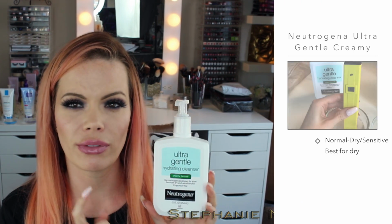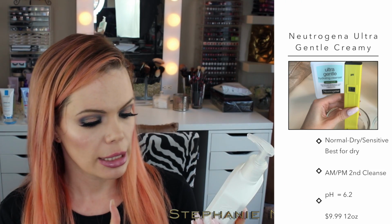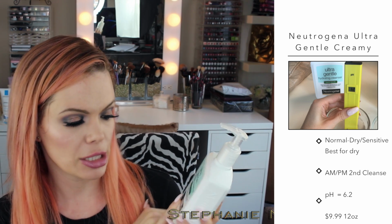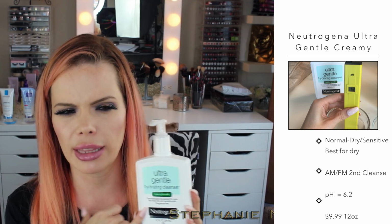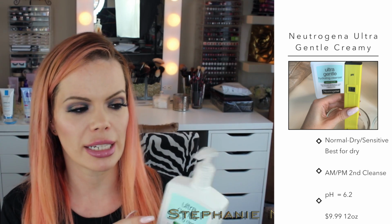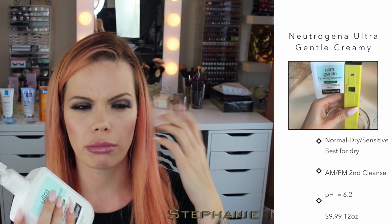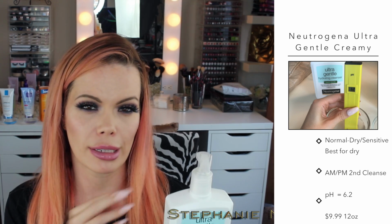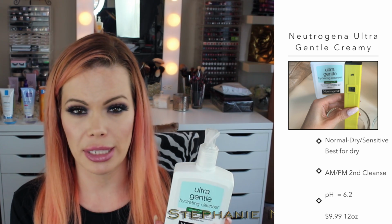Next, this is one that you can find at Target or drugstores. This is the Neutrogena Ultra Gentle Hydrating Cleanser, the creamy formula. They do have, I think it's called a foaming formula too. This is a creamy formula because I like those more creamy, milky consistencies for those of us with dry skin. This is good for skin that is normal to dry and even sensitive skin.